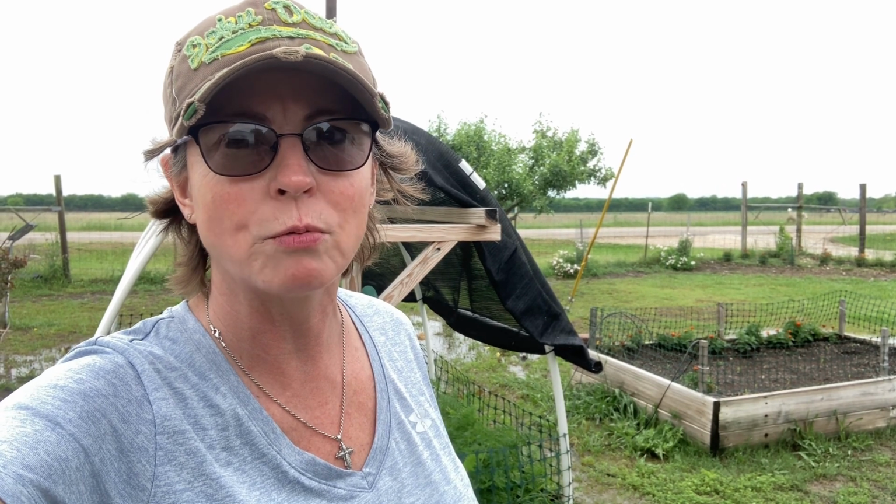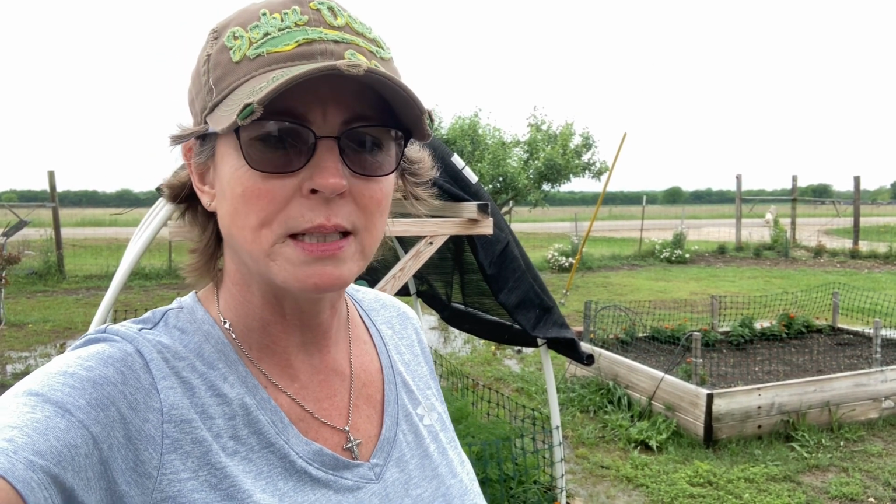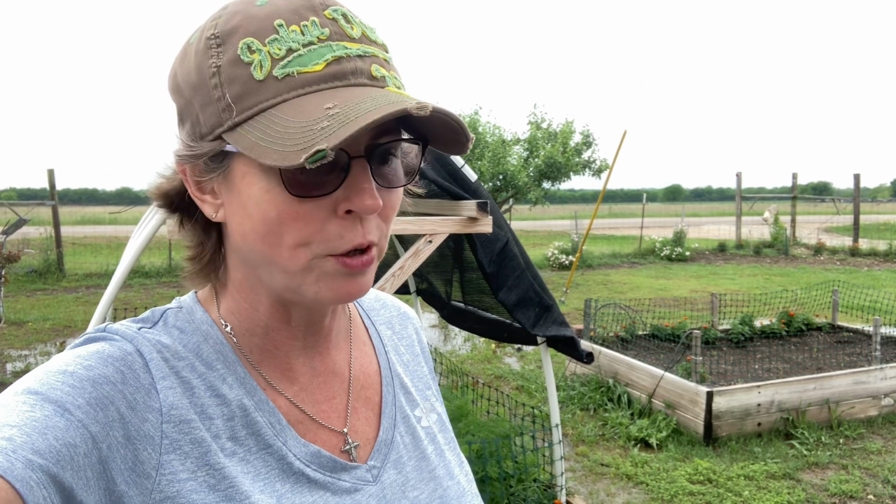We have gotten tons of rain this week. We're expecting more today and a 30% chance tomorrow, but I really hope it warms up and the sun comes out. But today I'm going to go harvest some greens from my garden to make us some salads for the week and also some other recipes. So let's go check out the high tunnel and I'll show you what's going on and whether we blew it up or not.